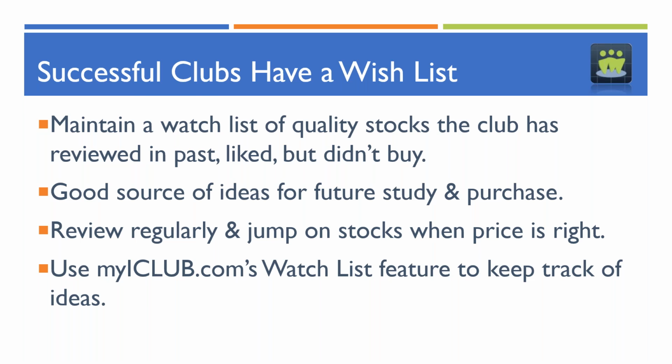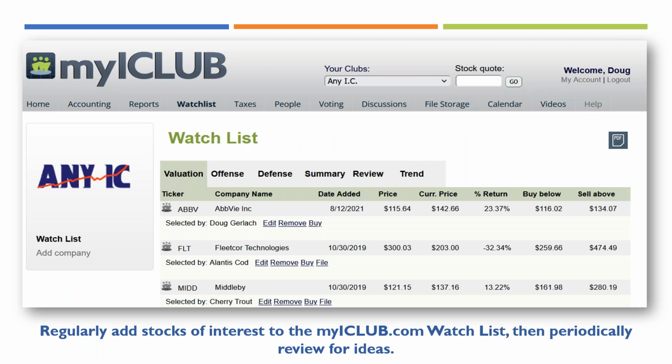And on My iClub, we have a watch list that you can utilize. Members can add securities to it. You can review the percentage return up or down since the stock was added, which can be very useful in identifying opportunities.